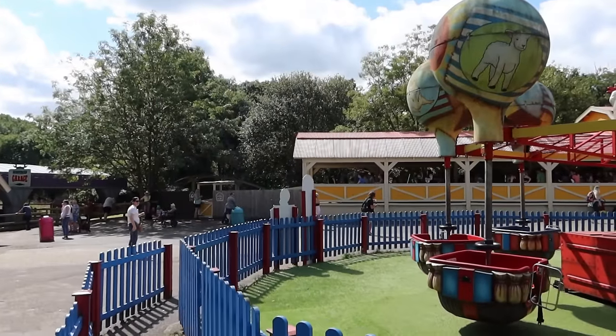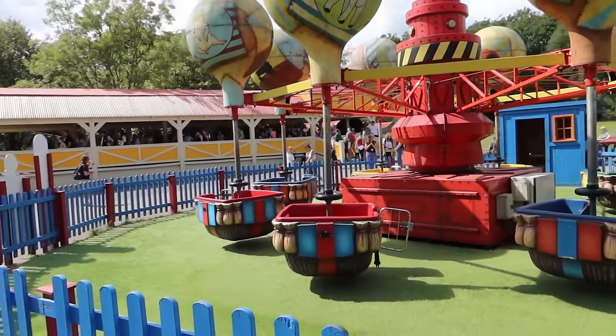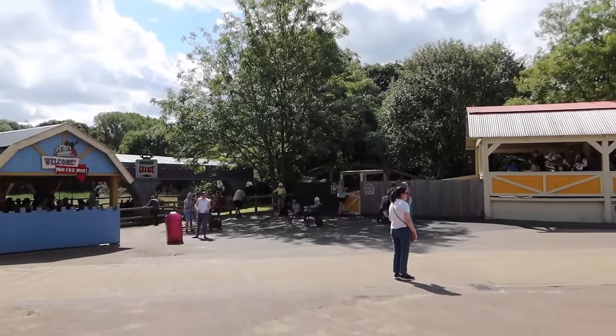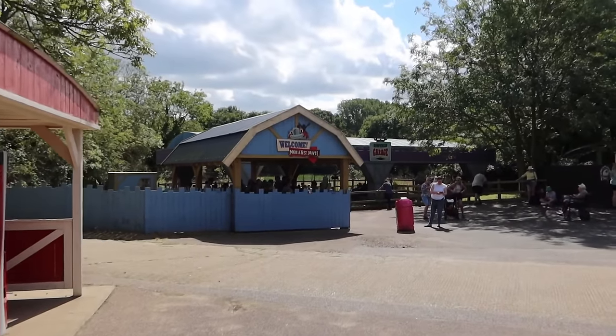Actually feels like summer now, which is good. Sitting here, have some chips, and then we'll keep on riding this afternoon. Oh, they were really nice. I enjoyed that. And yeah, you got the little balloon ride just down here, and also the bumper car garage. Small little bumper cars attraction just over there.